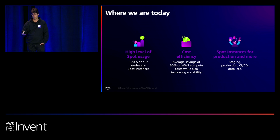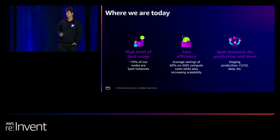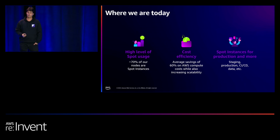This is awesome. And Spot instances are being used in environments other than production. We have a CI/CD environment. We are using Spot instances in our data environment, which is a completely separate environment. We are using Spot instances as well in some other environments that we have at Nubank today. And where are we going, right?